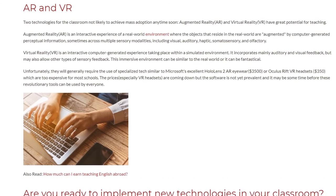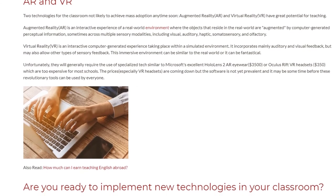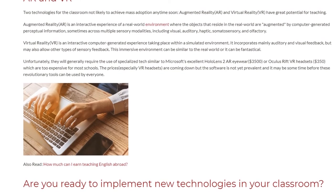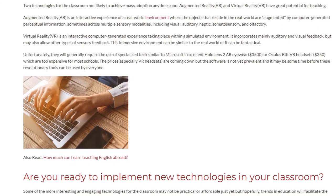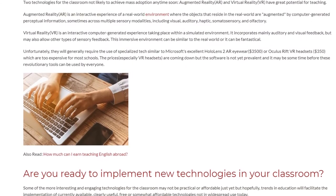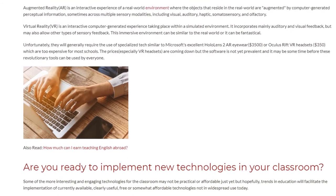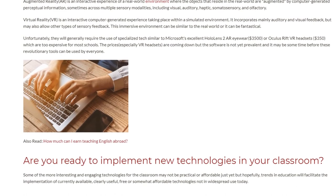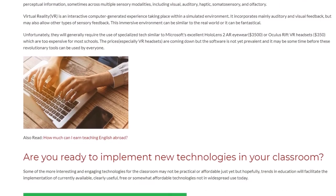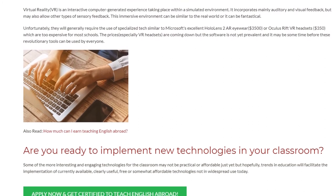Unfortunately, they will generally require the use of specialized tech similar to Microsoft's excellent HoloLens 2 eyewear, $3,500, or Oculus Rift VR headsets, $350, which are too expensive for most schools. The prices, especially VR headsets, are coming down, but the software is not yet prevalent and it may be some time before these revolutionary tools can be used by everyone.